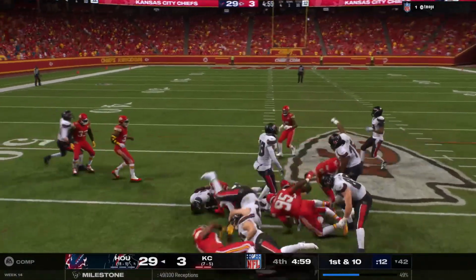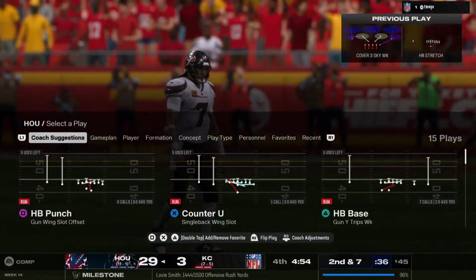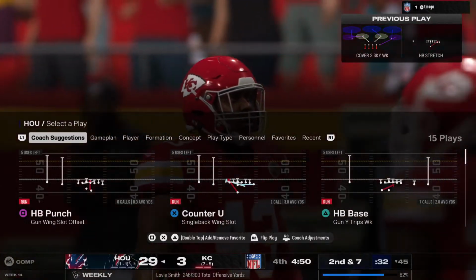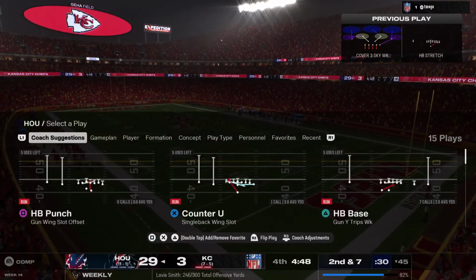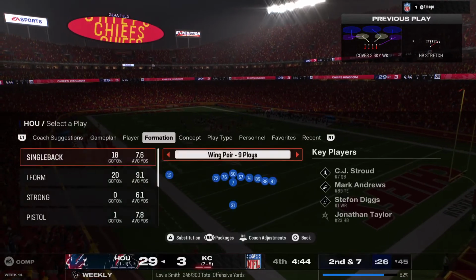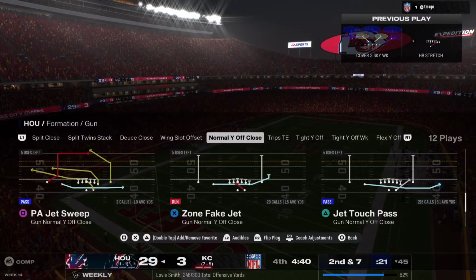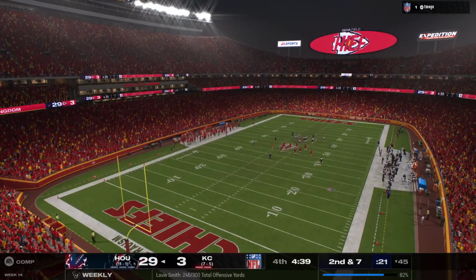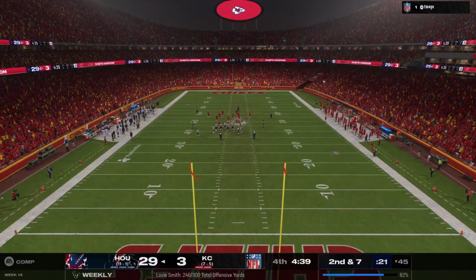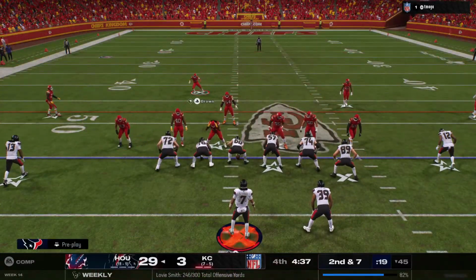Handoff, headed left, Pierce. And he gets a few on the plunge forward. You know, not a ton of yards, but still showing that commitment to the ground game. The type of run that keeps the defense from loading up in coverage and focusing entirely on that passing game. Second down now, 7 to go.